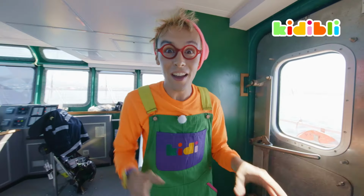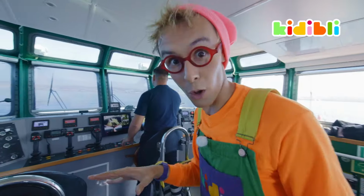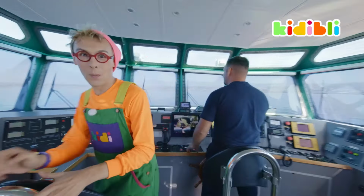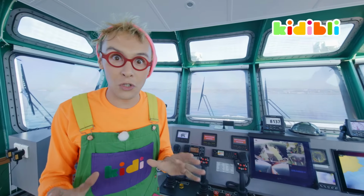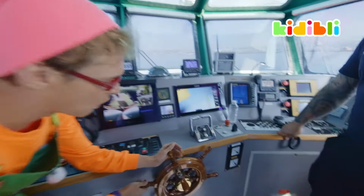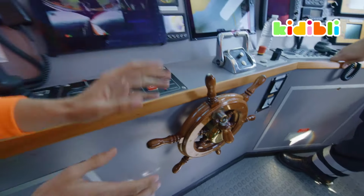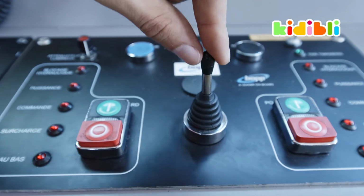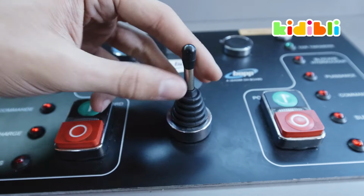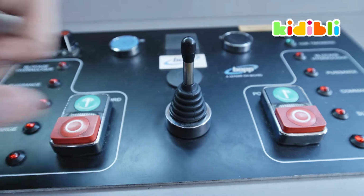Now, here we are in the cockpit. That's right, just like a plane, you will steer a boat from the cockpit. And we're with Captain Roland. Hi, Captain. Hi, Chidi. Now, you'd think that to maneuver a boat, you would use this magnificent wooden steering wheel, just like old pirate ships. But no, modern day boats have this little joystick right there that you can use. Now, I won't play around with it because we're currently at sea and I'm not allowed to, so, you know.